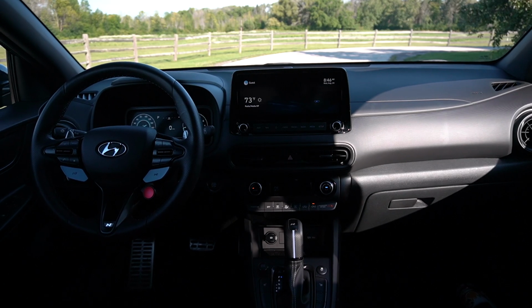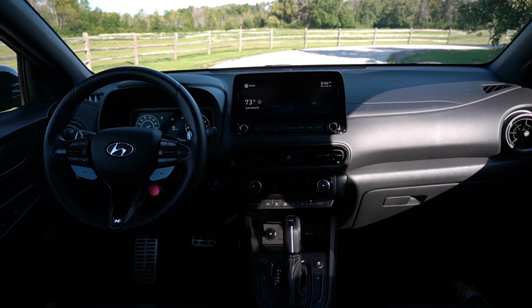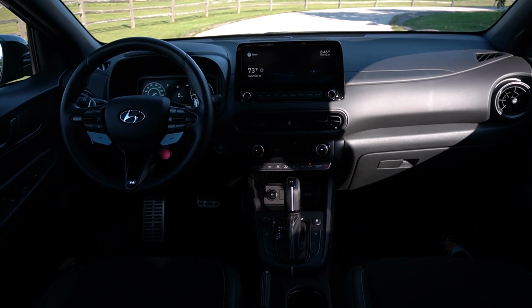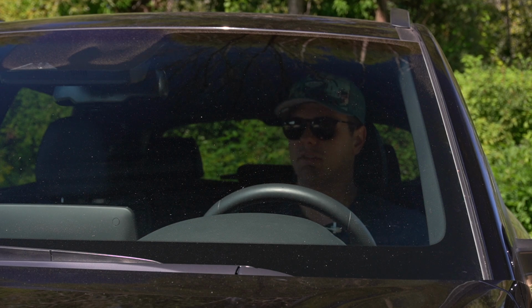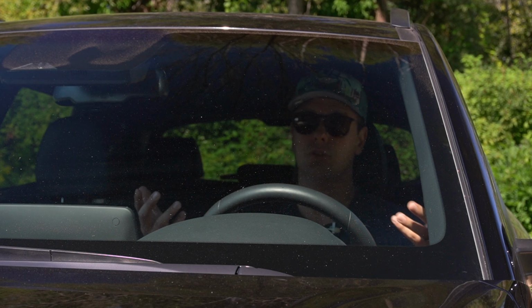But other than that, the design is, there's no other word to describe it, it's black. Everything is black, that's the only way you can get it. But it's fine. I think they do a decent job of differing the textures to give it more of a sense of you're getting something new or different.